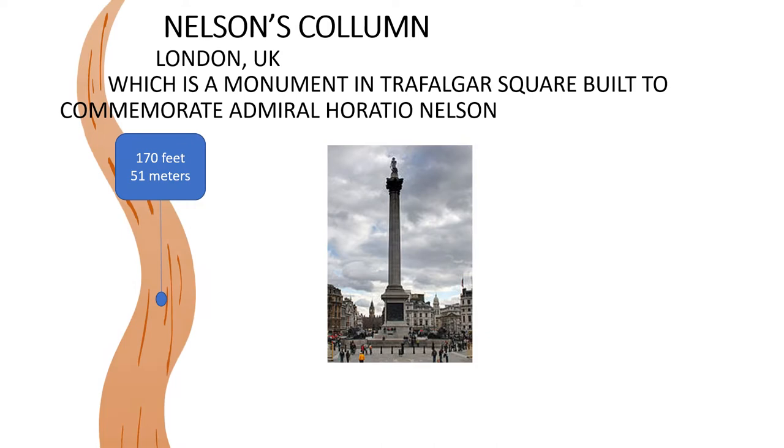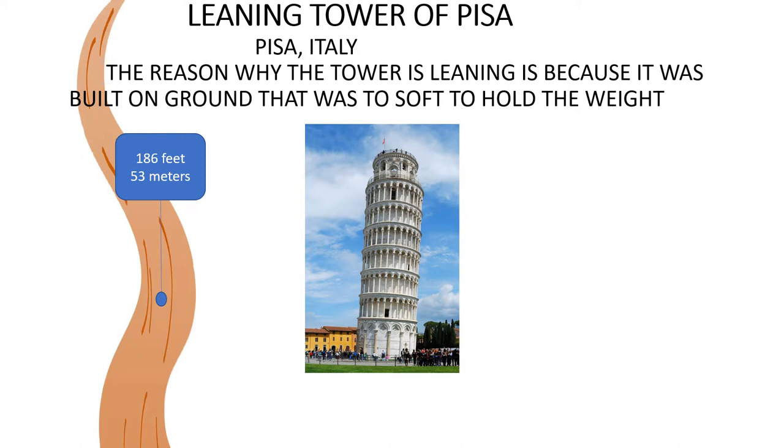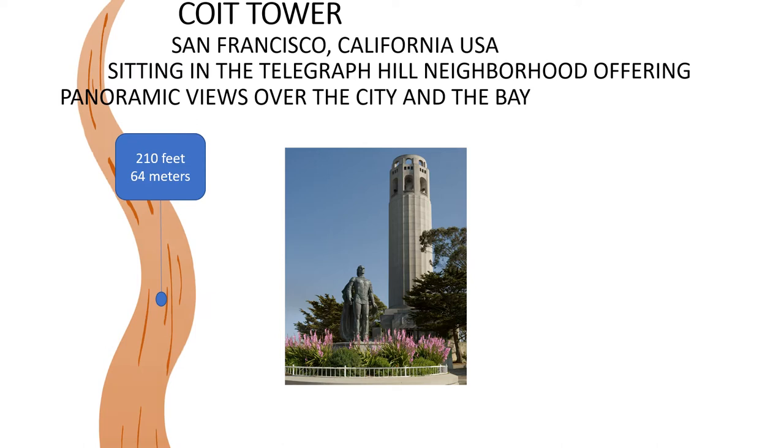The Leaning Tower of Pisa. The reason why the tower is leaning is because it was built on ground that was too soft to hold the weight. Port Tower. Sitting on the Telegraph Hill neighborhood, offering panoramic views over the city and the bay.